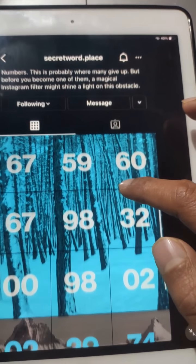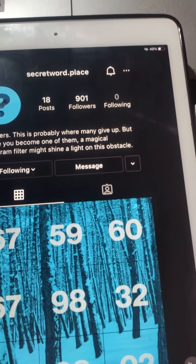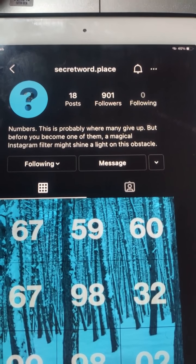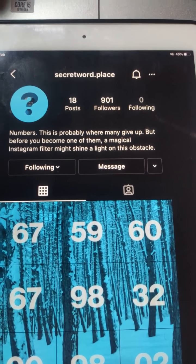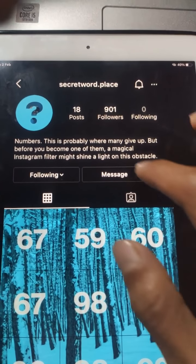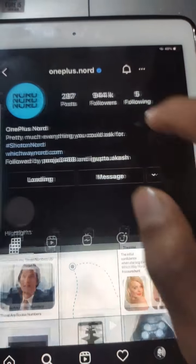Now in this account, you can see there are a couple of numbers, and you don't know what to do with these. Now if you read the caption, this is probably where many give up, but before you become one of them, a magical Instagram filter might shine a light on this obstacle. Now if you have solved the previous puzzles, you know there is an Instagram filter available on OnePlus Nord's account.